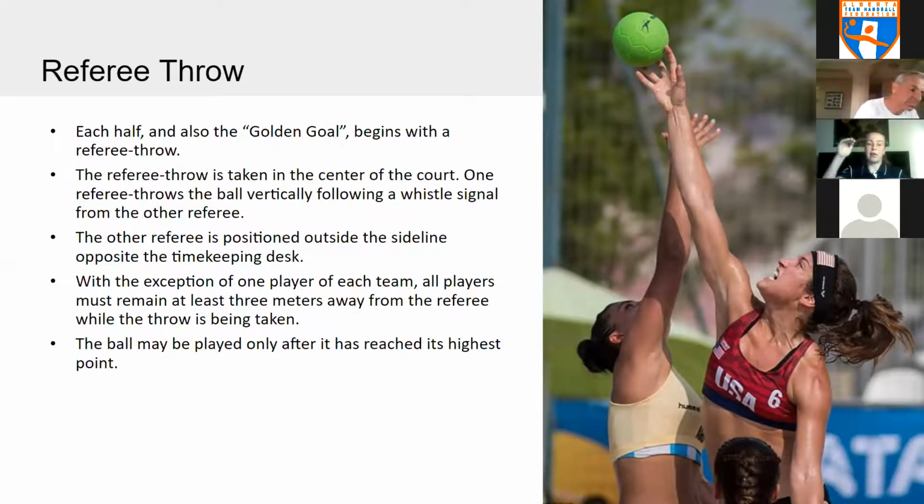The ball has to have reached its highest point before it can be played. So if it's still in an upward motion and the players are playing the ball, then you have to redo the referee throw. Also, and that happens a lot when you first start with the referee throws, if you throw it up and it goes all the way sideways, also just redo it, otherwise you're giving the advantage to one of the teams. For the teams, they will assign one player to jump for the referee throw, and that player will be in the center with you, standing on the side of their team's goalkeeper.